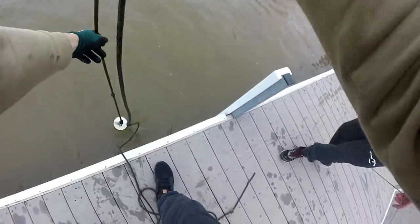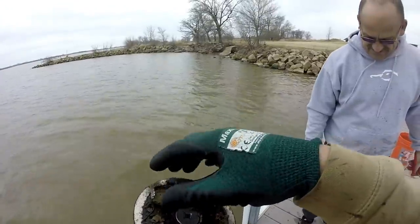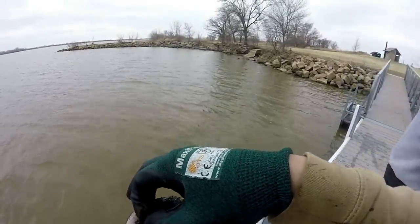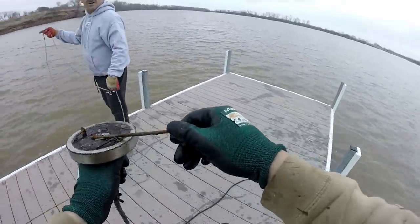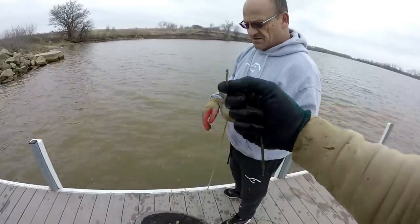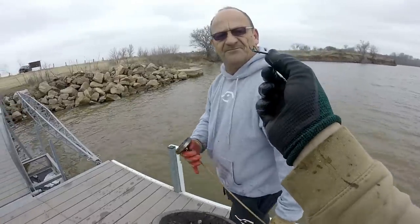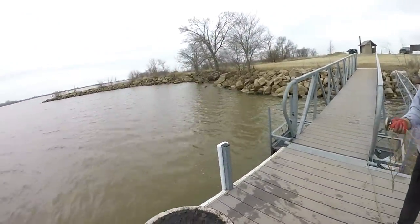Oh man, I got something on here. What's that? That's a big old piece of metal. A Coors Light cap and a bunch of small hooks. Check that out. Oh, what do we got there? Look at that. That big old nail. Got one nail, two nails, and then look at that. End of a fishing rod. There's a fishing pole in there somewhere.